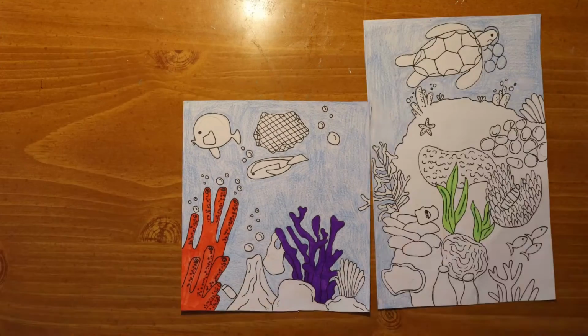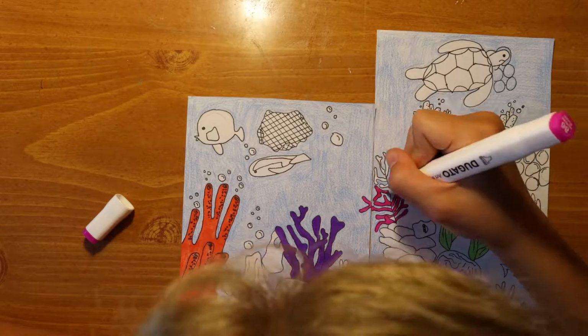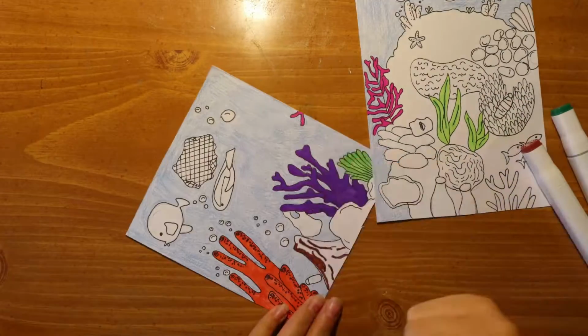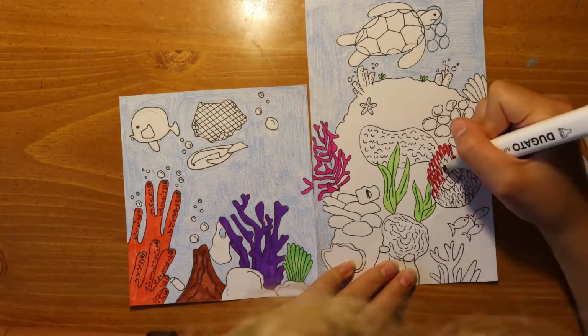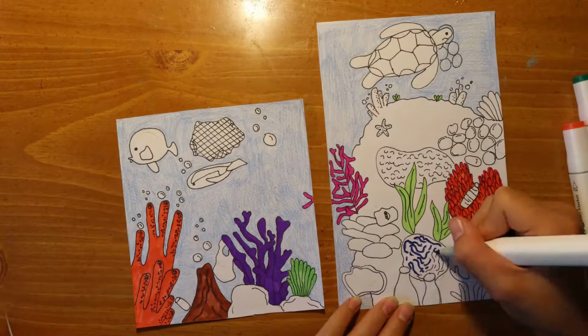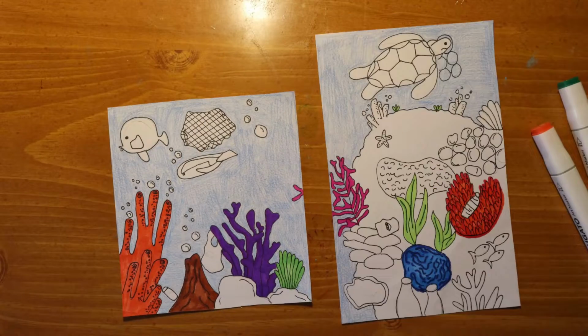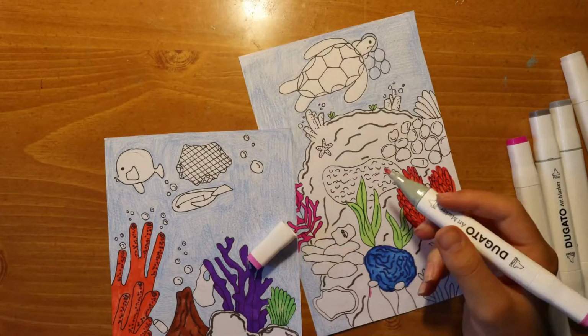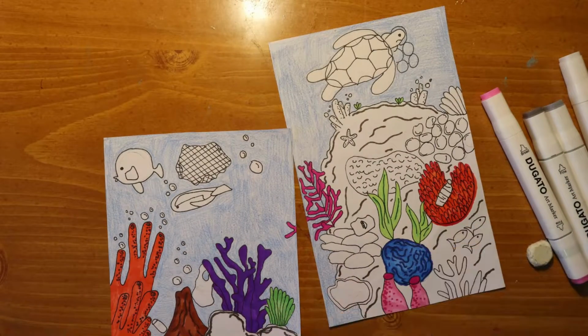Back to the art. So as you can see, I'm testing out these new markers that I bought on Amazon. They're pretty cheap water-based markers by the brand Dugato, I believe, so you guys should check them out. They're pretty cool. And as you can see, there's so many colors. It came in like a pack of like 72 or something like that. So I had lots of options for coloring in this fun coral.